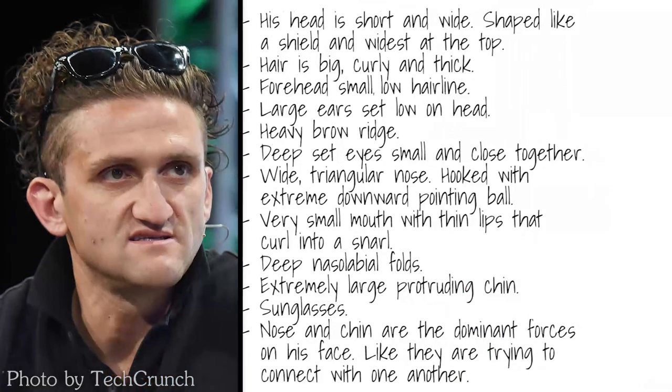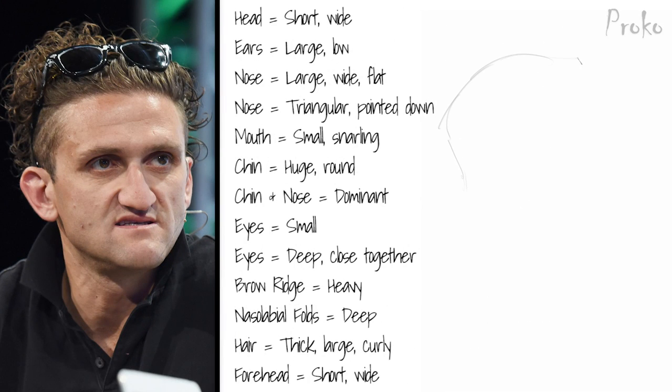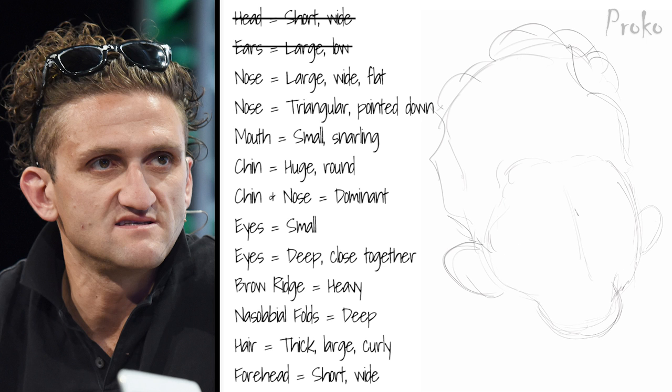But let's move on. The first item I want to take care of is the head. I make it short and wide, sort of like a classic shield shape, widest at the top, with the hair making up almost half the total height of the head. The large ears are next. They sit low on his head.